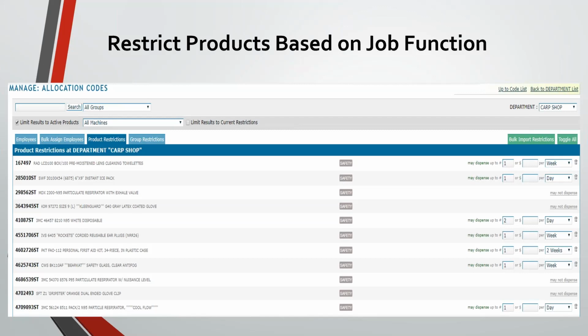So this is a perfect example. What they've done is they've taken their carb shop and they've really limited certain supplies that they're allowed to get. So for example, this department is not allowed to get the Clean Guard gray latex coated gloves, but they can dispense the N95 mask 2 a day. So really neat how they've set up their limitations.